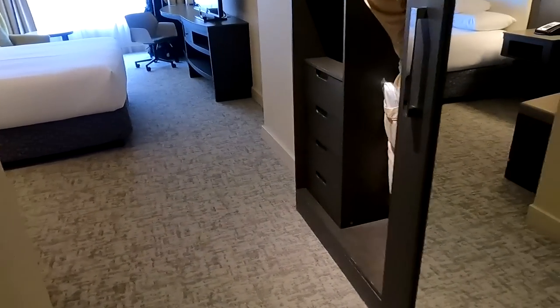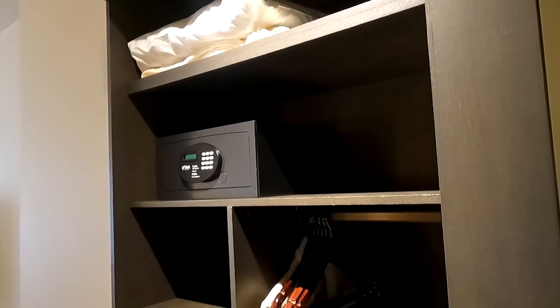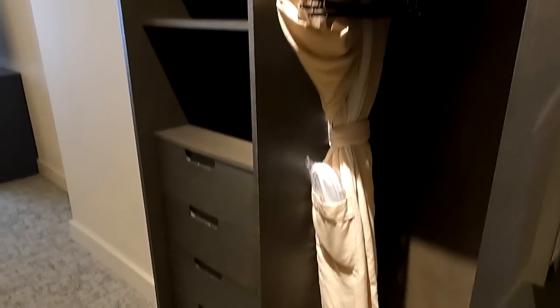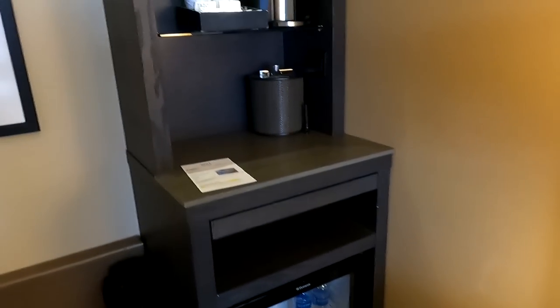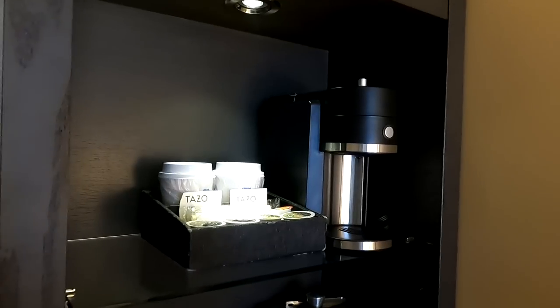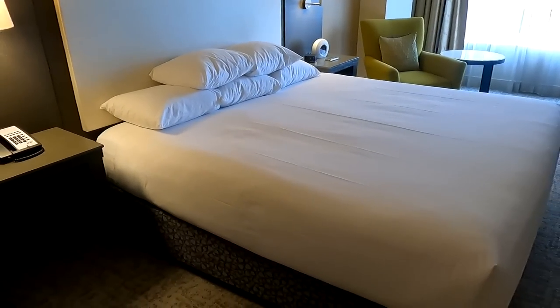And then you've got this nice little closet area here. Gives you a good space to store some things and even have the drawers right there. And then there's a little bench here and you've got a little fridge, which I like, and coffee bar area. We are, of course, in Seattle, so there will be coffee provided, right? And we got the king room, so the bed looks great.